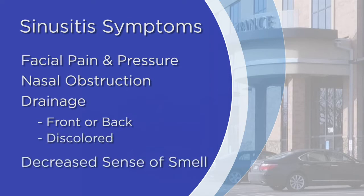Decreased sense of smell. The typical workup for sinusitis when some of those symptoms are present is that we certainly want to do a great history. We want to follow that with a very complete physical exam. Oftentimes that will include nasal endoscopy. We pass a little scope that's about the size of a piece of spaghetti in the nose just to visualize the anatomy on the inside, things that we can't see just from looking on the outside.